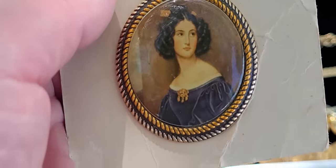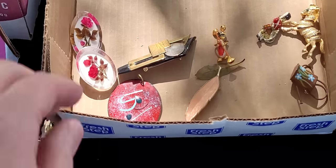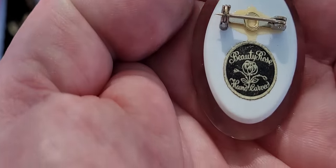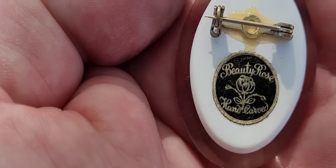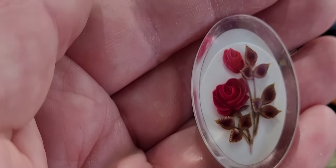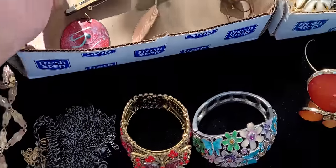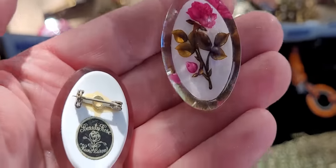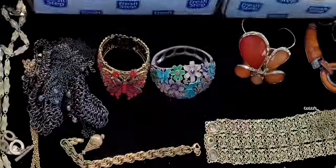Look at that. All $5 from Beauty Rose and colored. Oh, hand carved. Thank goodness for my glasses. So this is probably the same thing. Also, we're gonna check on those and see what those are.